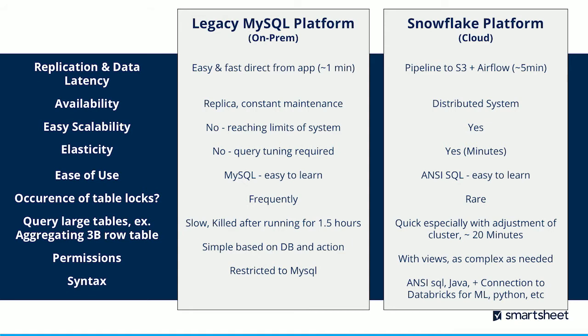When we think about elasticity, so the ability to scale up and down based on the demand that we're putting on our system, Snowflake uses warehouses or clusters that you can spin up and add more nodes for the amount of workload or the amount of people that are utilizing the system, and then in minutes, again, scale back down if needed. Additionally, you can spin up multiple clusters or warehouses for multiple teams so that we're not all fighting for the same resources, but we can have dedicated resources for different teams.